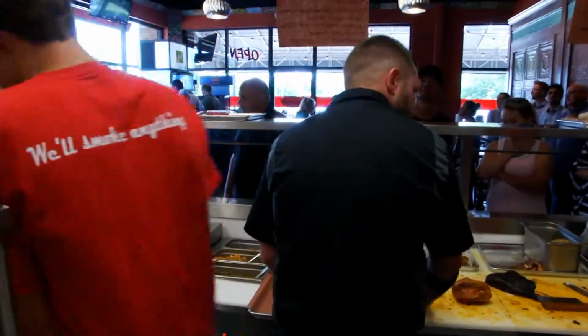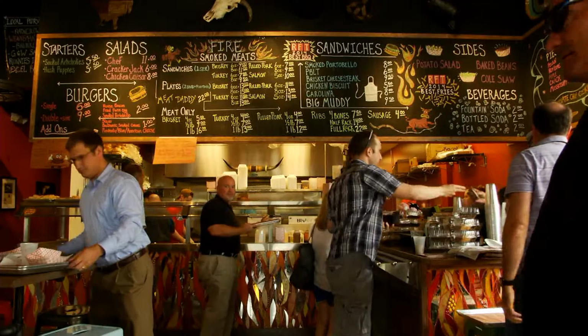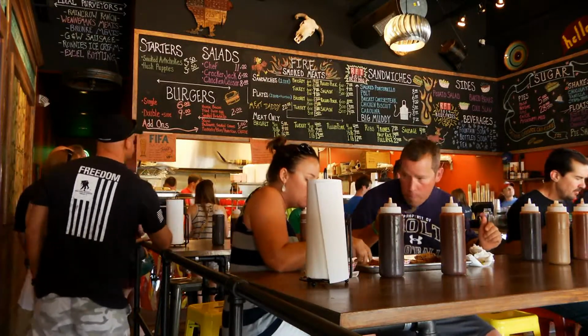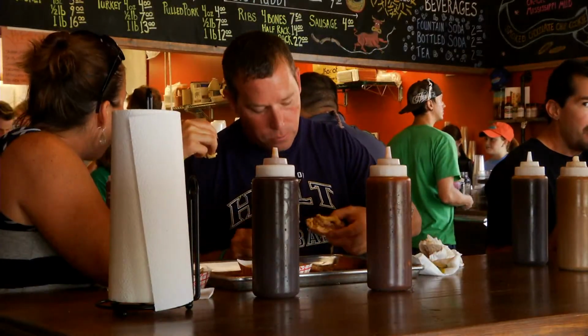When Sugar Fire Smokehouse opens for the day, the line may look intimidating, but you'll be trying some tasty food before you know it. From their trademark cheer when you order their Big Muddy sandwich, to the sweet smell of smoked ribs and pork, you know you're in for a tasty meal.